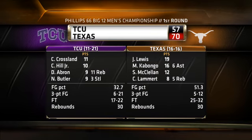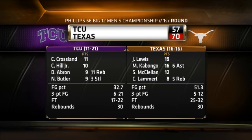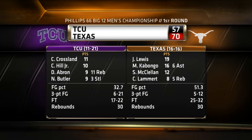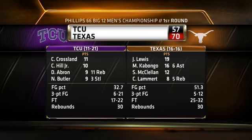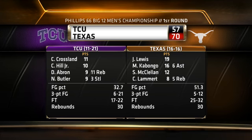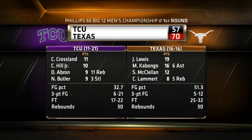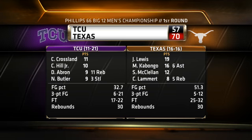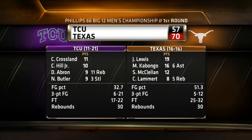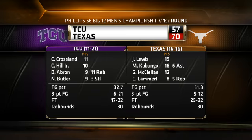Texas shoots 51.3%. They were under 40% in the first half. Really not a lot of offensive possessions, though, in which to mess up in the second half because of the free throws. TCU, they got in foul trouble. Every time it seemed like Texas would go down the court, there it was, a foul on TCU. Texas would go to the line. They hit those shots. Final score, 70-57. The 3rd win this season for the Texas Longhorns.